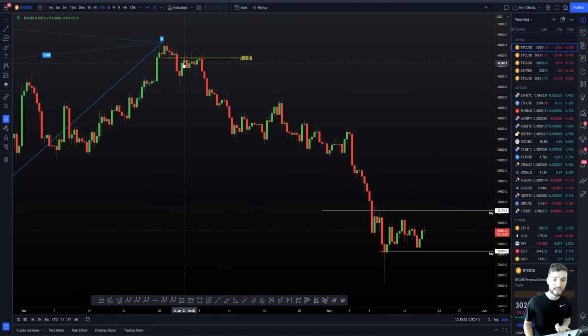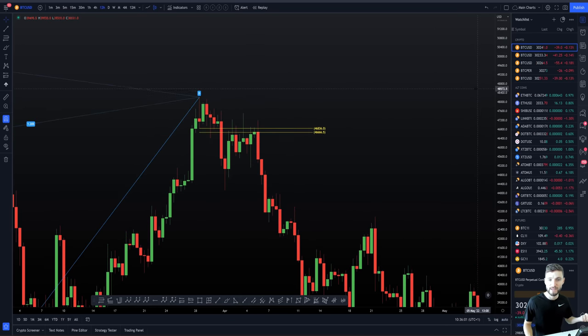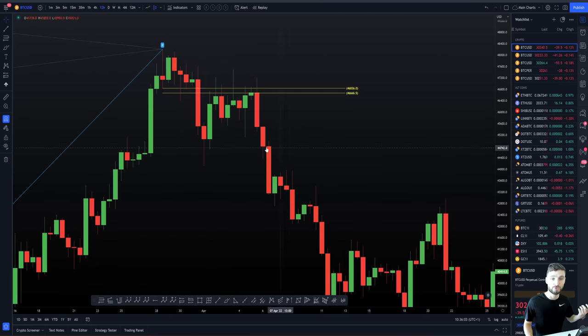You can see you had several days to get into that short. Price did not finally fall until the 5th of April. And if you look here at $47,000, you got the perfect retest of 47K. So pretty much everybody could have taken that short along with me here.